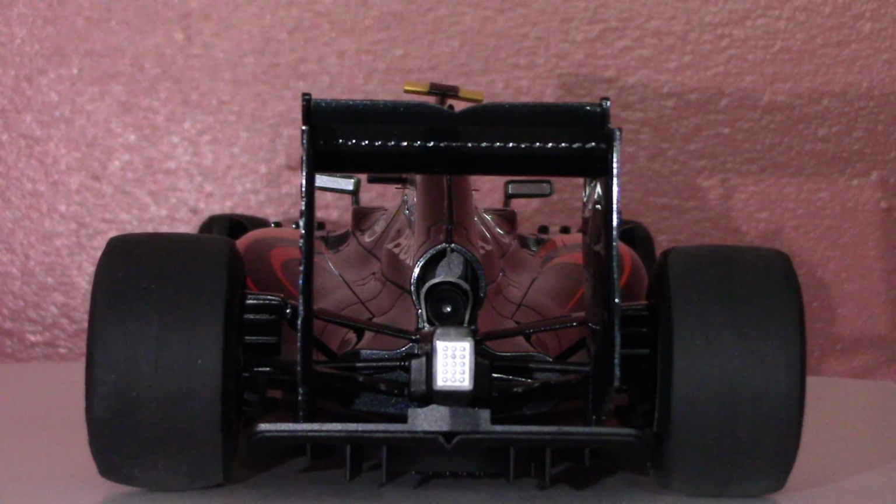In addition, on the top of the monocoque, there's the neutral switch there for the marshals or the driver to actuate should the car become stuck in gear out on track. And then the status light for the hybrid system. If that's red, stay away. If that's green, then the car is safe to approach.